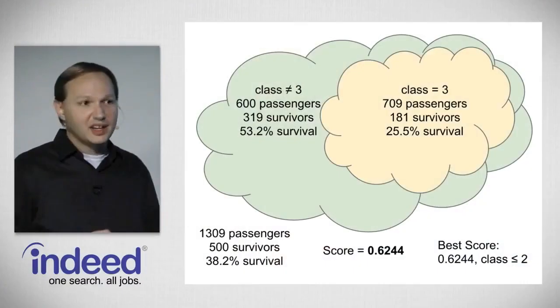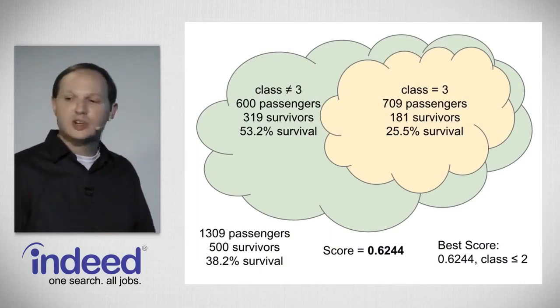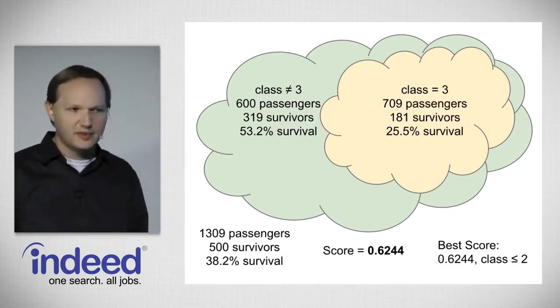Class does not equal 3. 600 passengers, 319 survivors, 53.2% survival. Class equals 3. 709 passengers, 181 survivors, 25.5% survival. And in that case, it's just the symmetric, the inverse of the previous split, and it actually gets the same exact score as you would expect. It doesn't really help you decrease the uncertainty of the future.